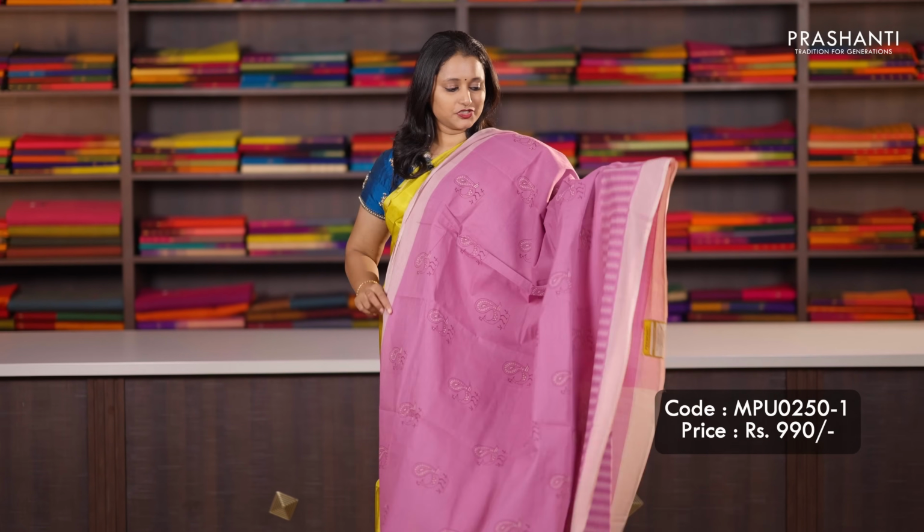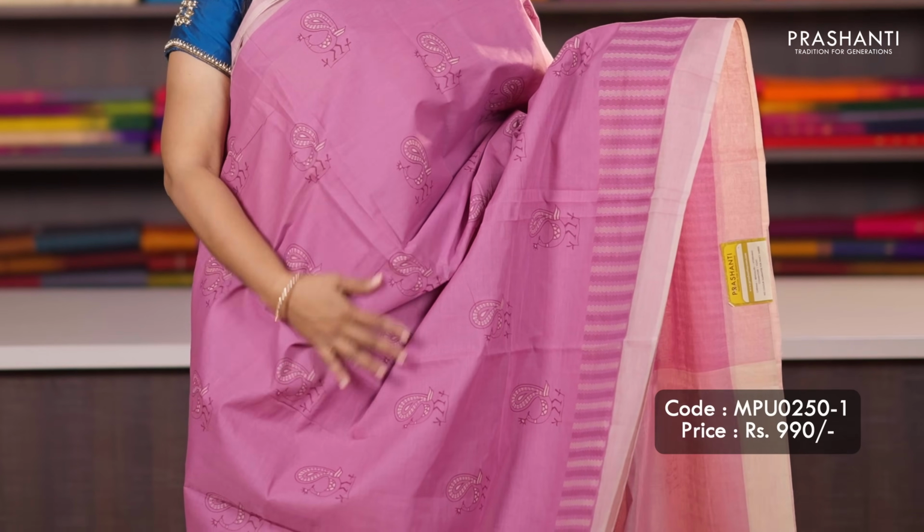One more beautiful shade of lavender with block printed buttas along with simple borders. That's the pallu and a matching blouse priced at 990.